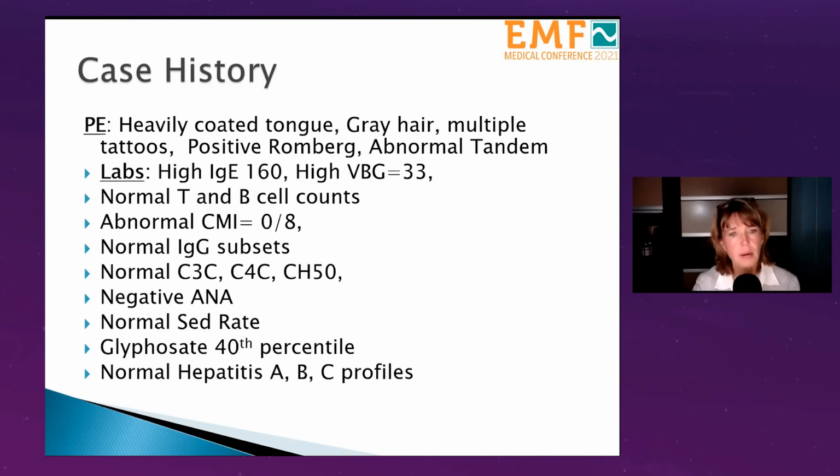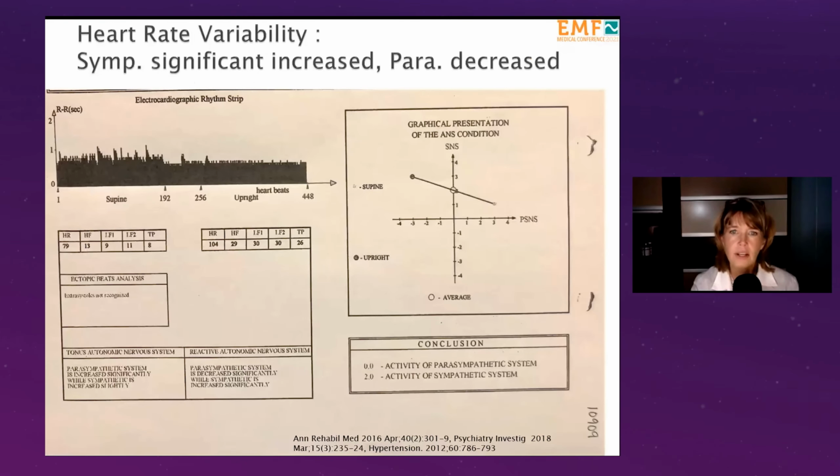He had a normal SED rate. He'd been eating organically. He had started looking into healthy living. So his glyphosate was actually in the 40th percentile, but it was still positive. And he had normal hepatitis profiles. We always like to look at the heart rate variability.